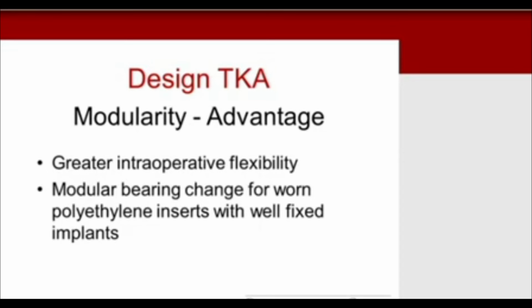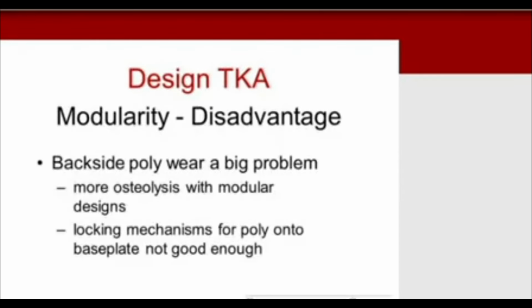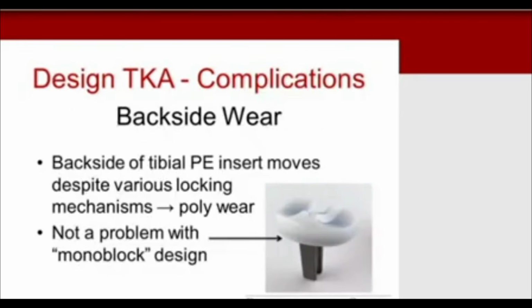Backside polyethylene wear continues to be a problem. There's more osteolysis with modular designs. Locking mechanisms are just not good enough with the base plate to control that micromotion. The backside of the tibial polyethylene moves despite various locking mechanisms, giving increased risk for osteolysis. And remember, if you have what we call a monoblock design, the polyethylene is molded onto the tibia at the time of factory. These do not have micromotion, so remember, monoblock designs, either an all polyethylene tibia or a monoblock tibia with metal on it, you don't see that problem. However, there's no modularity with a monoblock, and you can't make those last-minute adjustments during your trialing.